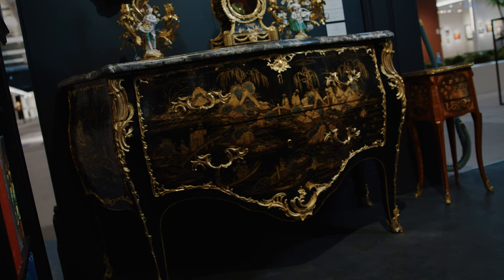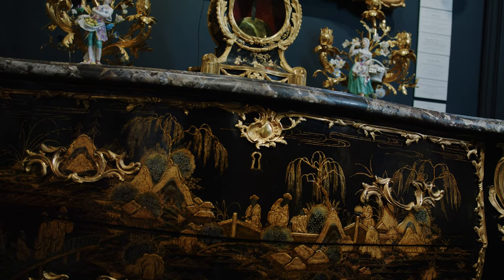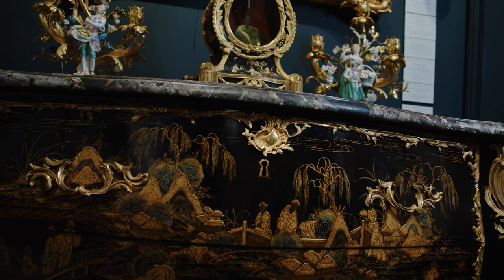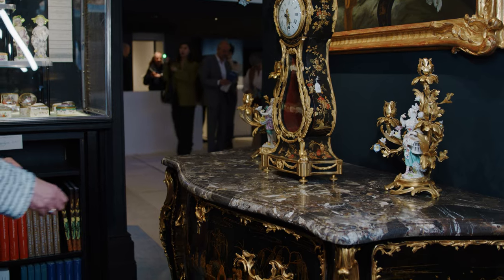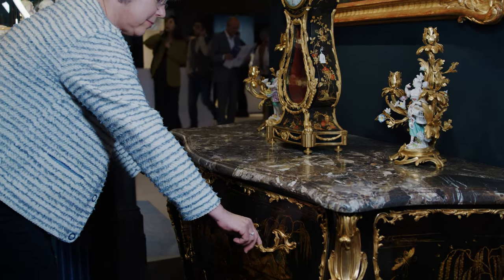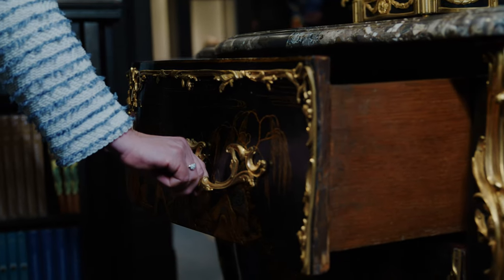Another highlight is the chest of drawers. It impresses not only with its shape and proportions, which were at the height of the time, but also with its decoration. The chest of drawers is enriched by the excellently crafted bronze fittings, whose warm gold tone contrasts with the black of the lacquer.